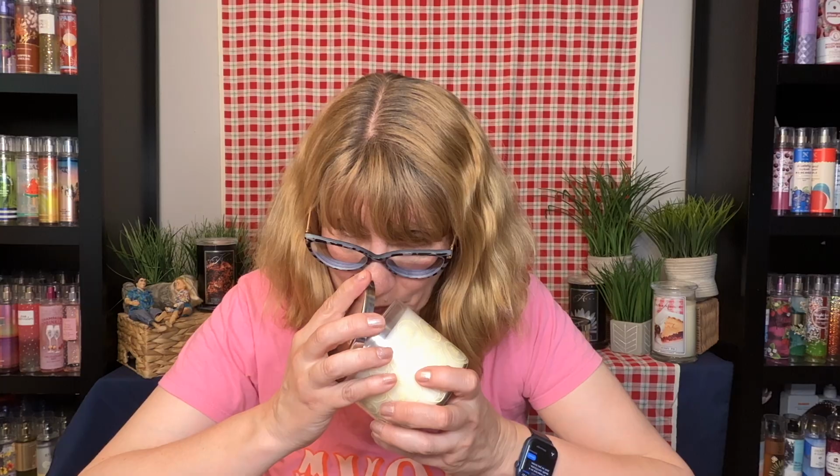So the first one is Chocolate Dipped Banana: sweet banana, dipped chocolate, and caramel drizzle. Banana and chocolate. Woo! I'm getting banana. I'm getting chocolate. I'm getting both. I can't wait to burn that one.